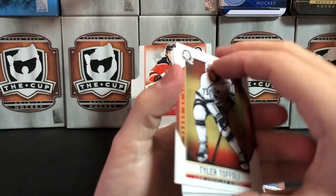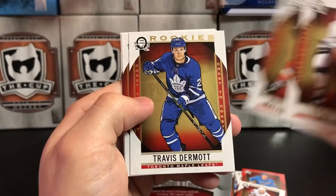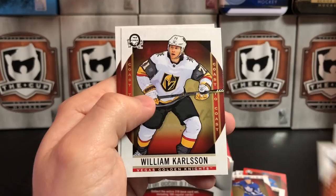Tyler Toffoli, Matthew Tkachuk, rookie Travis Dermott of your Toronto Maple Leafs, William Karlsson, and Nikolaj Ehlers.